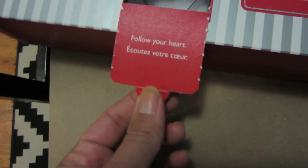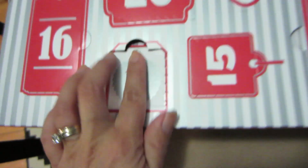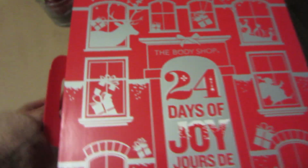And then what does it say? It says, follow your heart. Very cute. All right. Thank you, advent calendar. All right, I'm heading out to have a quick meeting and see my friend.